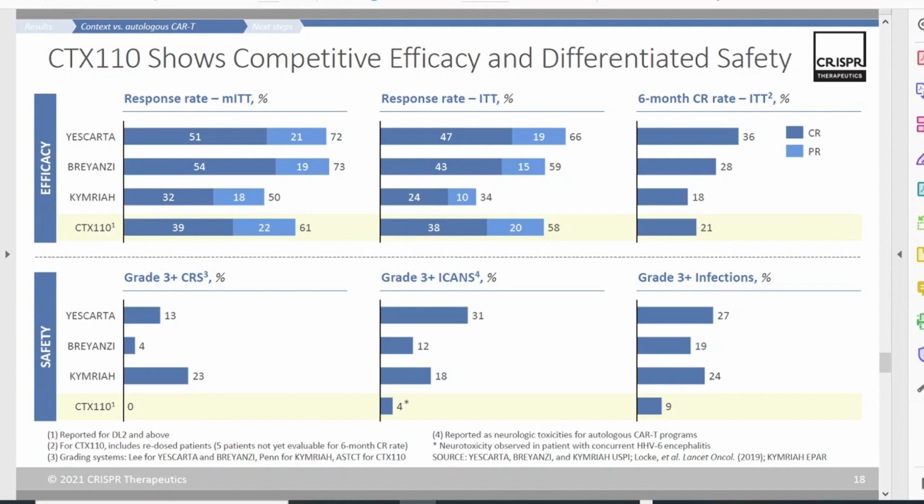Now, of course, no treatment is a good treatment if it isn't efficacious, meaning doing the job, and if it isn't safe. In this slide, we can see the efficacy and differentiated safety information comparing CRISPR Therapeutics CTX110 with regards to the other commercially available autologous CAR T-cell treatments. We can see when we compare the response rate for CRISPR Therapeutics treatment in comparison to the commercially available autologous CAR T-cell therapies, the response rate of 61 or 58% respectively is in good comparison to the commercially available treatments. In some cases, well, even superior.